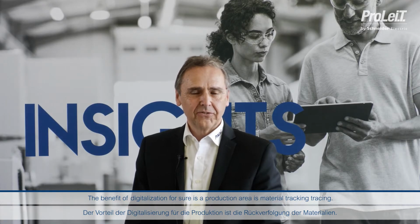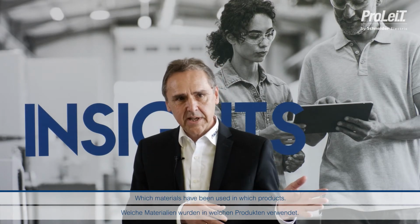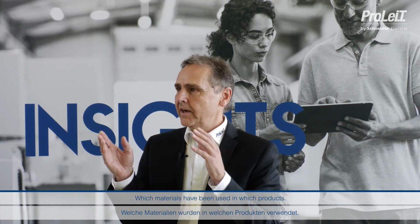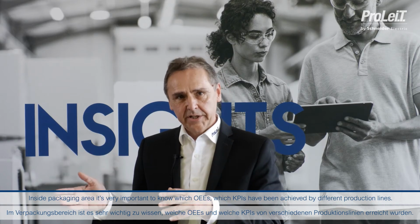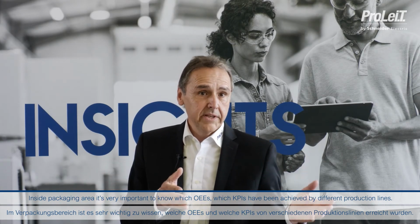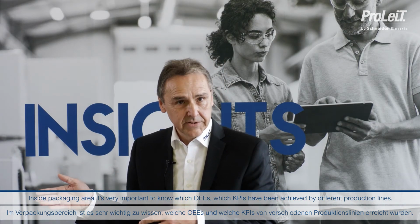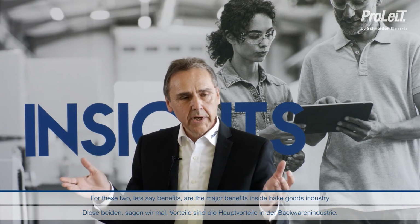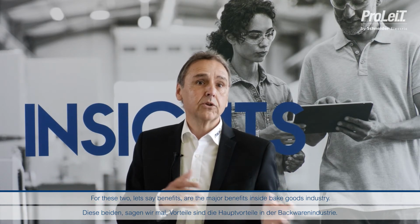So the benefit of digitalization for sure in the production area is material tracking and tracing: which materials have been used in which products. So this is regarding the production area. Inside the packaging area, it's very important to know which OEEs, which KPIs have been achieved by different production lines. These two, let's say, benefits are the major benefits inside the baked goods industry.